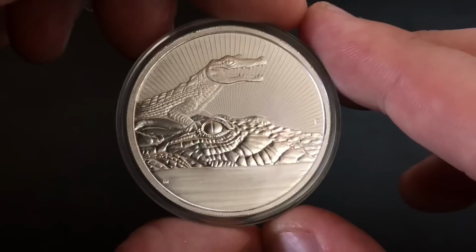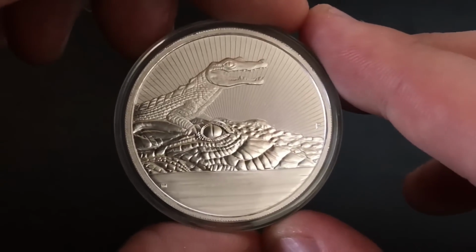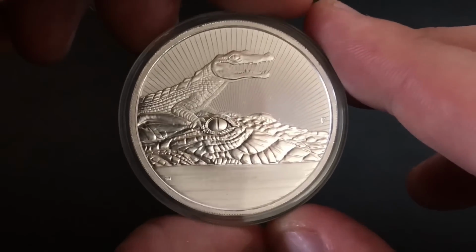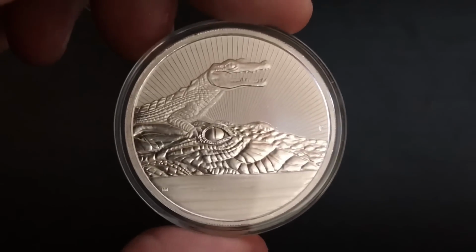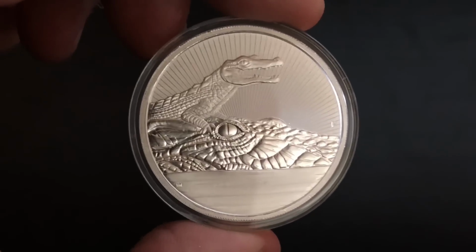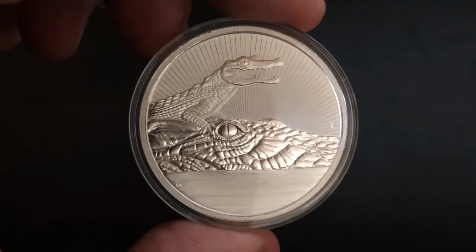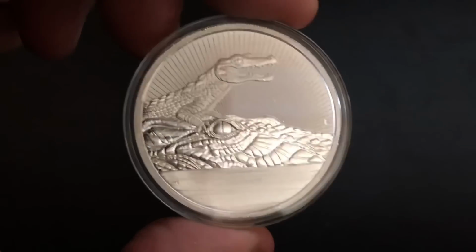But this is a new series that they started last year. It's called the Next Generation, and it features a mother and a baby on every coin. This is the second release. What is cool about these is they're limiting them to only 75,000 mintage worldwide. So it's not a massive mintage. It's also not small by any means. 75,000 is quite a bit.